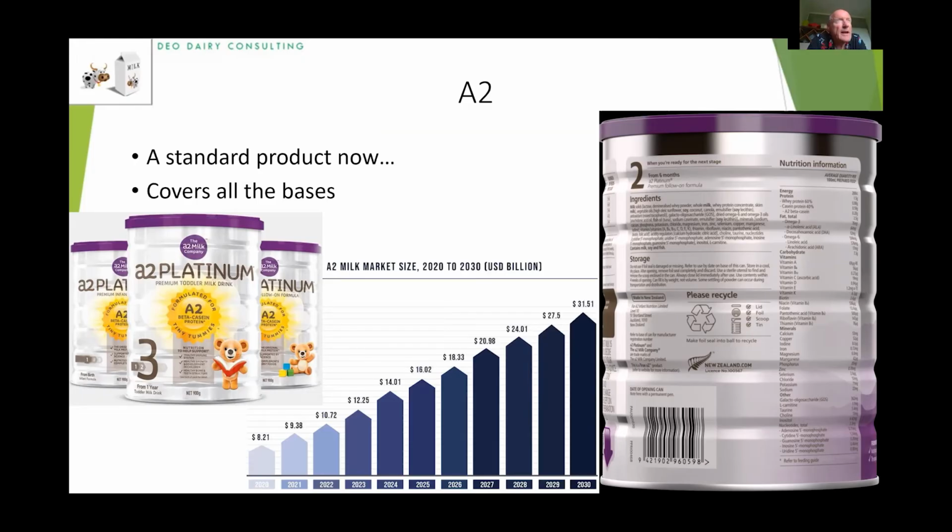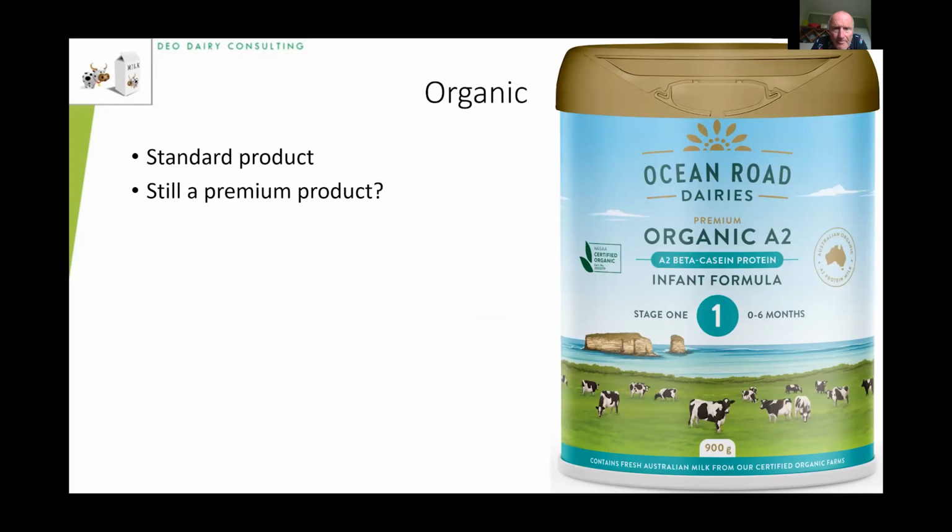A2 is a type of casein, and we could argue, well, human milk has very little casein anyhow. So if we got rid of most of the casein, we wouldn't have to worry about whether it was A1 or A2. But that's a different story.